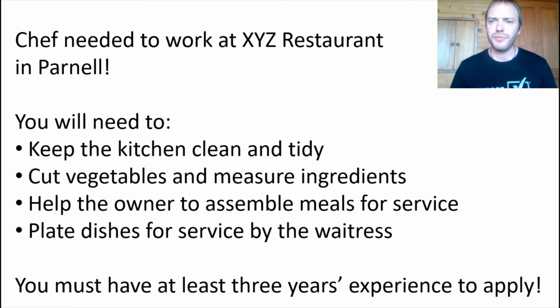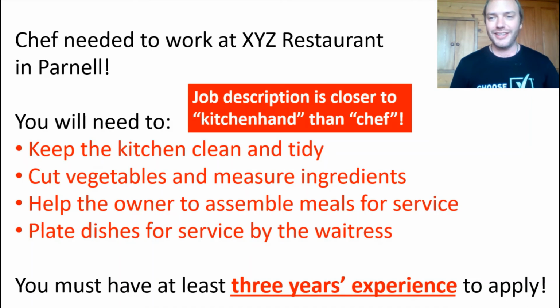So you have chef. If you recall, chef is a skill level 2 position. The requirement says 3 years work experience. Yeah, that's fine, right? Skill level 2 can require 3 years work experience. But there's something else much more fundamentally wrong with the ad, and that's the job description. This doesn't look like a chef position at all. It looks more like a kitchen hand.